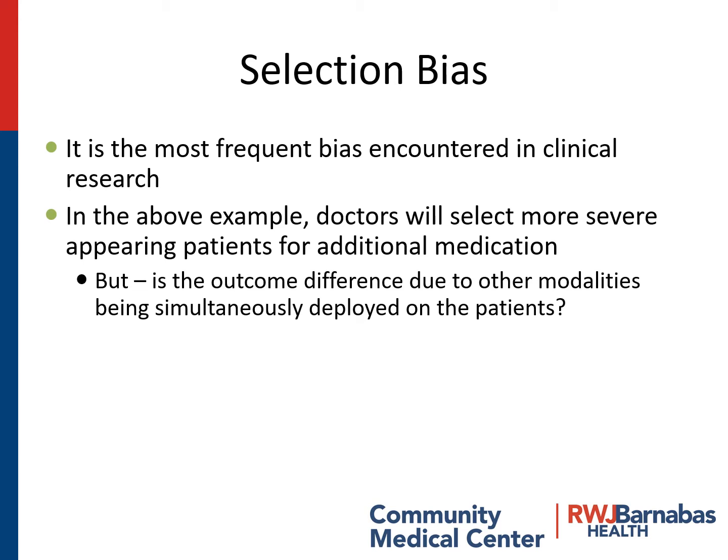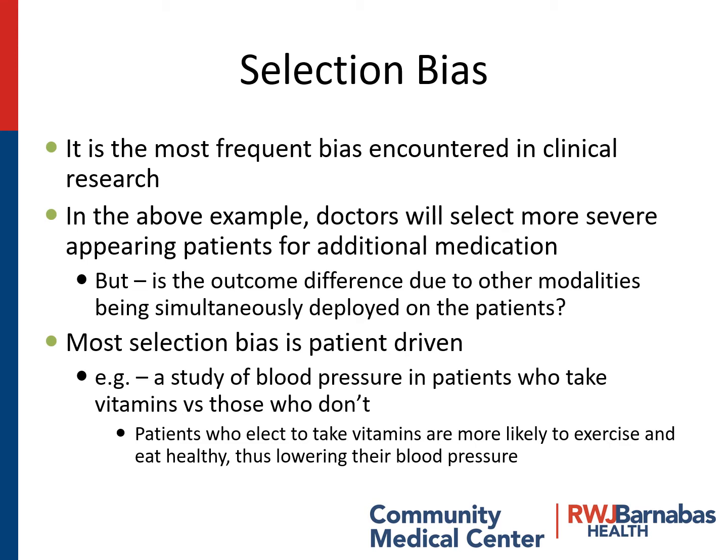There's a strong possibility that there would either be the candidates that it's easier to give TXA to, or conversely, the candidates that are sicker would be more likely to get TXA. So we would be unable to tell if there's a systematic bias that makes healthier patients get TXA or more ill patients get TXA. Most selection bias is patient driven. This example is a classic one always given: you can't study the effects of vitamins on health outcomes because patients who take vitamins are more likely to take many other steps for their health.